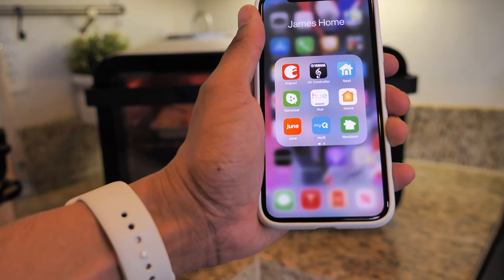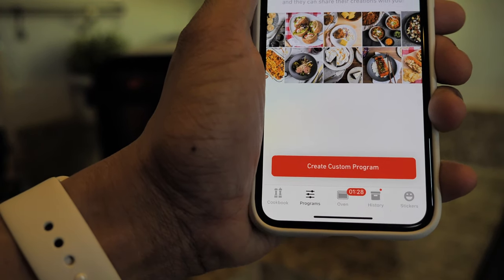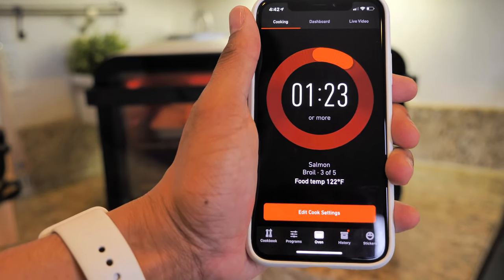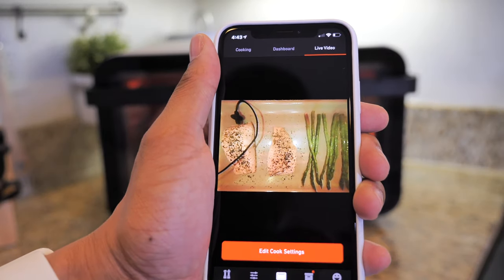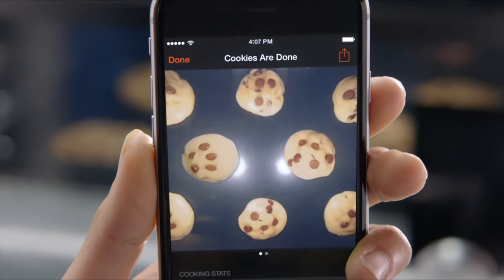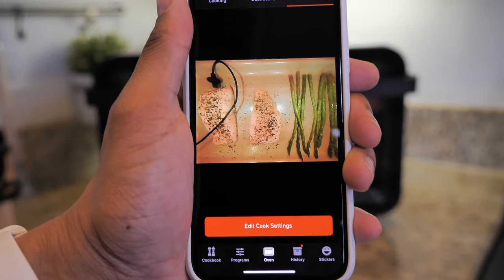And like I said, I really dig the June app that you can download from the App Store. Once you open it, you can actually see how many minutes are left on the food that's cooking. You can actually make any edits that you like as well. It also gives you a live update to see how the food is coming along and being cooked the way you want it to. It also makes it so that you can make sure that it's not being burned while it's cooking. And in general, just gives you an overall view of how it's coming along.